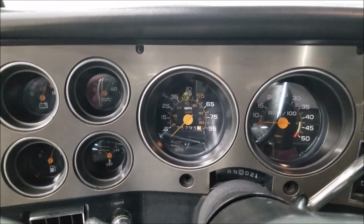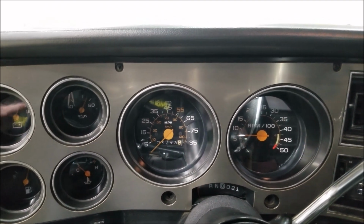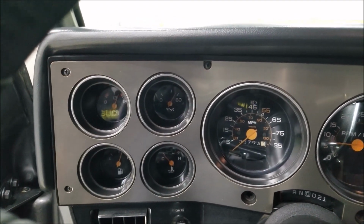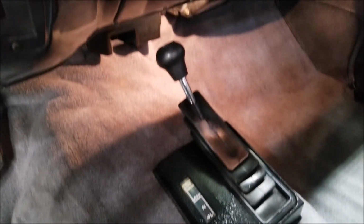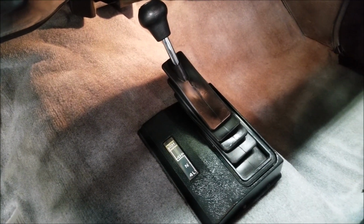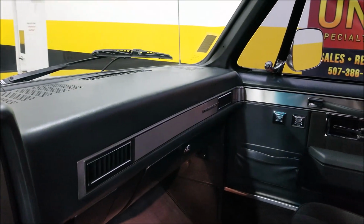TAC works. There's the miles according to previous owner since it was restored, 3793. All the gauges appear to be working over here. Just wow. Four-wheel drive shift on the floor, carpeting all in nice shape. There's also floor mats that go with this.